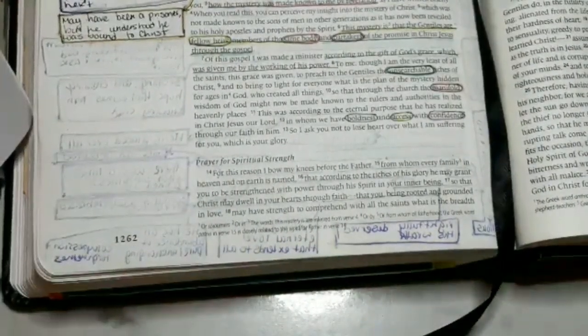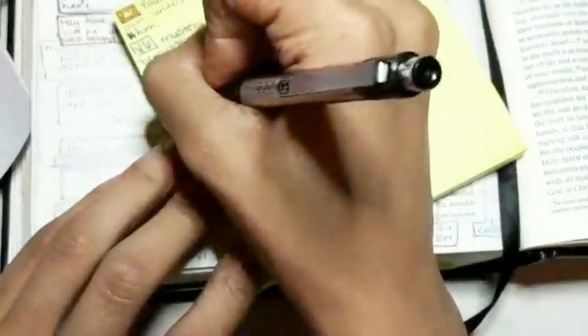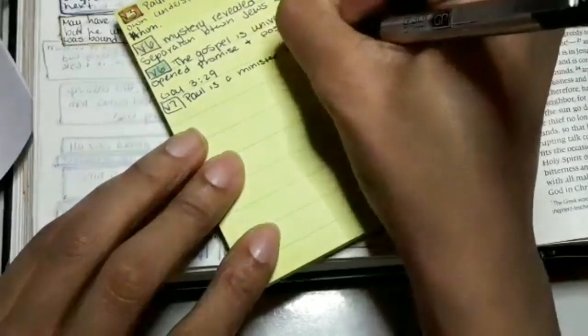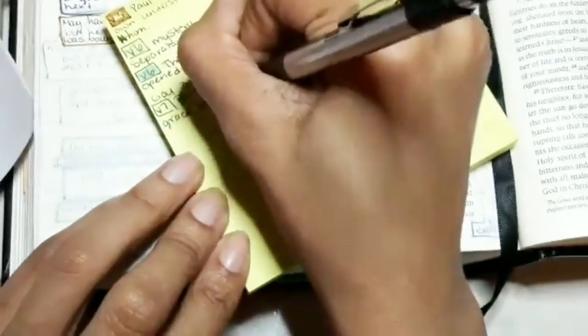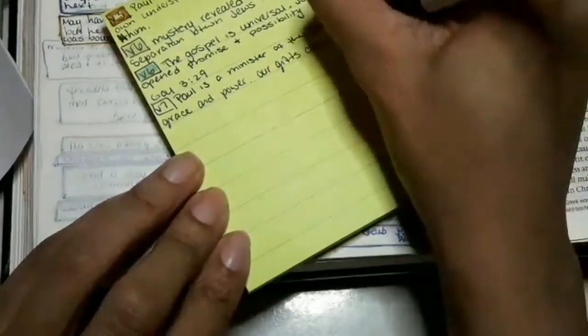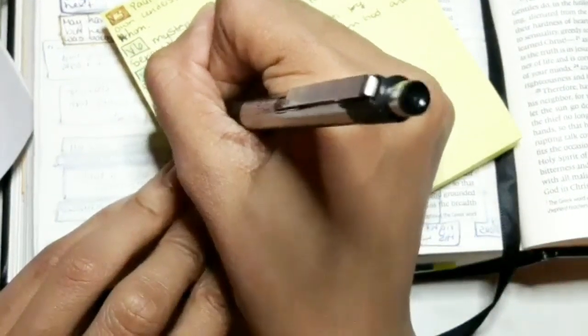So let's get color. I'm going to use blue. Let's write that on the post-it. So verse 7. I'm going to say Paul is a minister of the gospel by God's grace and power. Our gifts come from God and are not of ourselves.